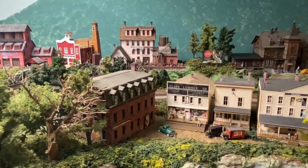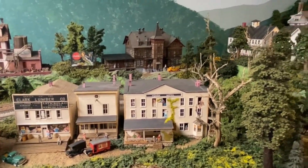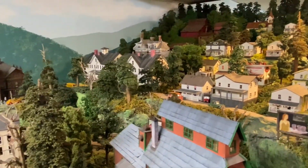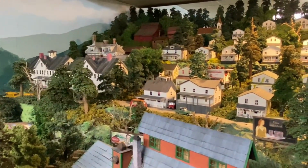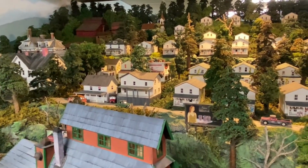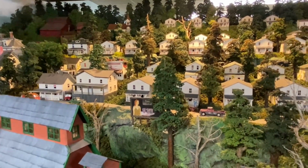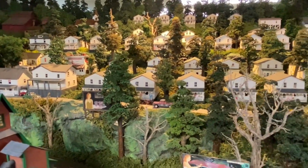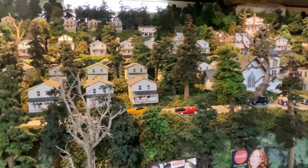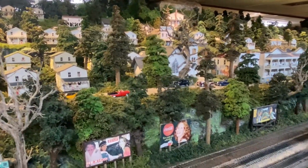So you see pretty remarkable scenery and scratch-built structures. And this is representing the town of Cass? Yes, Cass, West Virginia. If you've never been there, you should go visit. They're a logging railroad. They have a lot of logging locomotives, Shays and Climaxes and Heislers, and it's just a really neat place to visit. It's run by the state of West Virginia. You can actually rent one of the company houses there, which is pretty cool.